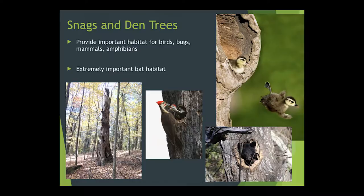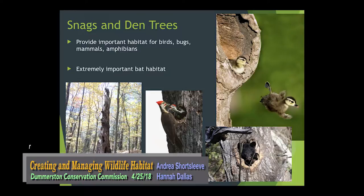Also talking about structural diversity, we talk about not just live vegetation, but also dead vegetation. Snags and dead trees are super important to wildlife. It's one of the most important habitat features that you can have on your property. Tons of animals, from mammals, you can see, if the picture was darker, you could see a little bear cub poking its head out of the snag there on the bottom. Tons of birds use all sorts of snags, including woodpeckers. If your snag is near water, you could have wood ducks or mergansers nesting there, and then the ducklings will jump out in the water.